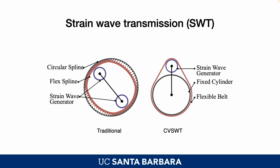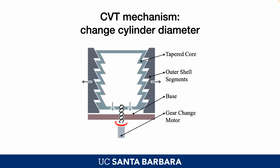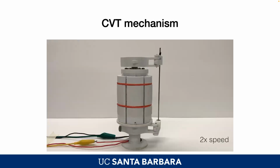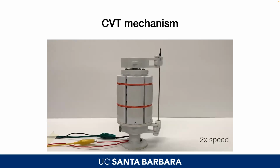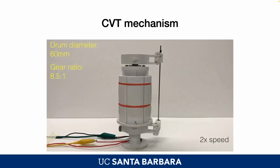And I'll show some videos of this, it'll make more sense in a second. The CVT mechanism, again, that drum in the middle, it is what is changing shape. So this video shows here, basically as these two parts actuate and come together, it expands the diameter of this cylinder in the middle. So when it's small like that, its gear ratio is 8.5 to 1. And when it was puffed up, it was 200 to 1.